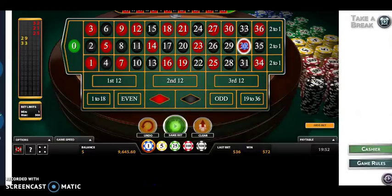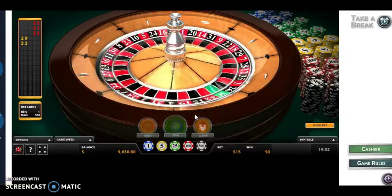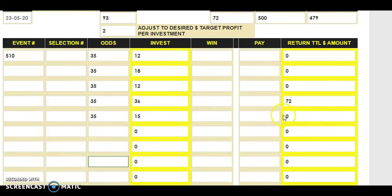Let's set it all up. Let's set our numbers up. So we had a total bet here of 15, according to our matrix. And you had a hit, so you got back 36. We're looking for 510. Are we going to get that? We're at 515, folks. You've just made $15 in less than 10 minutes.